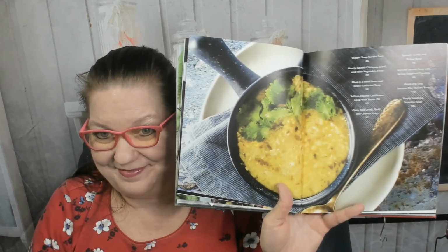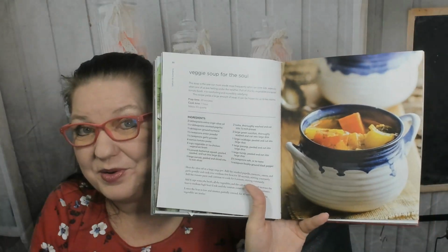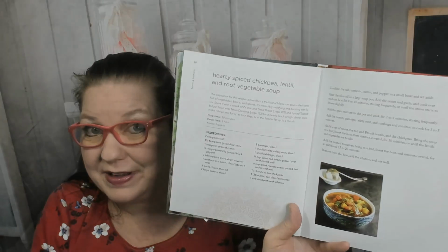Growing up in Barcelona, where winters are pretty mild, we didn't eat soup very often. But when we did, it was always homemade. Then they moved to the East Coast and got to know what weather's like. And I personally love making soups. Veggie soup for the soul. Hearty spiced chickpea, lentil, and root vegetable soup.